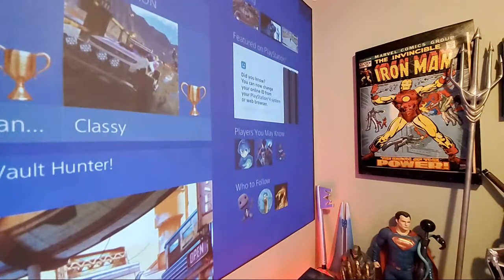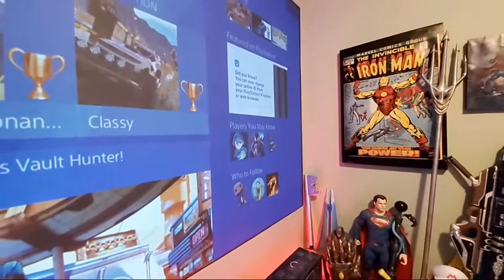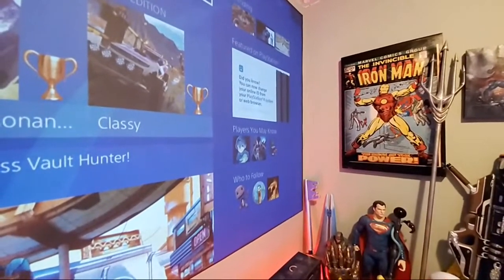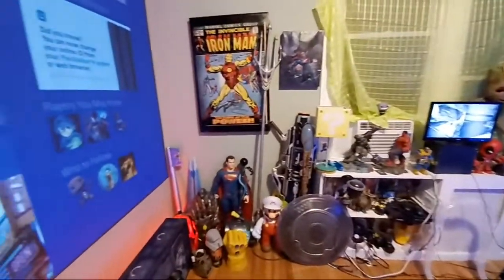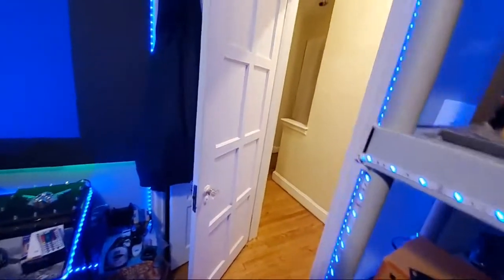One set of lights on. So we got one set on. Bar. Let me see if I can get the rest of them on real quick. This should turn on the lights here. There we go. My LED lights for run. Chair out of the way.